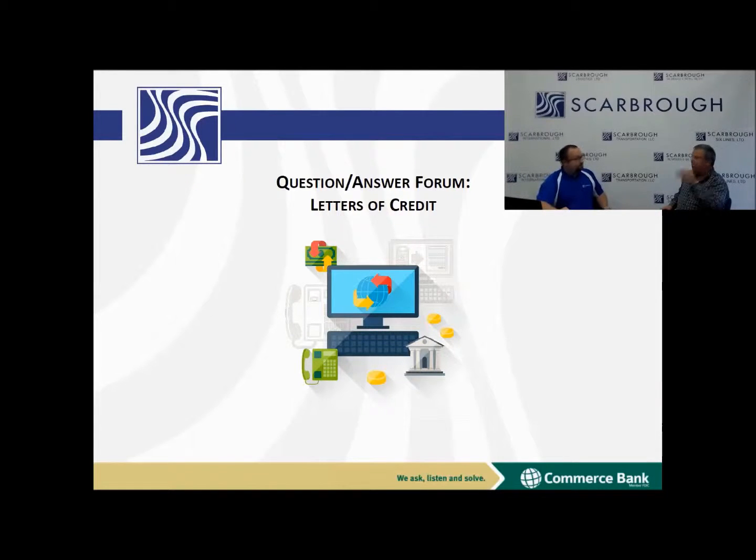So you can do an open account where you're asking for a deposit up front, and maybe all the money before it leaves. That's covering that. Letter of credit we talked about.